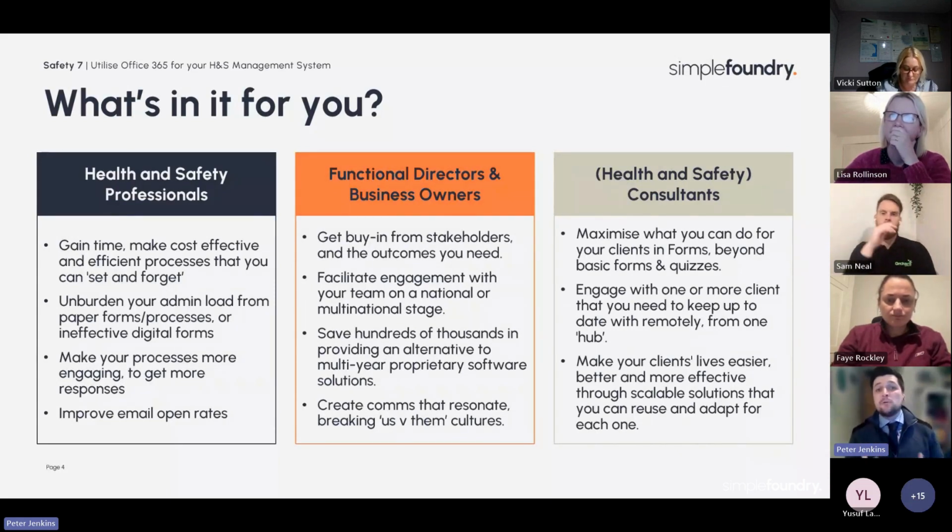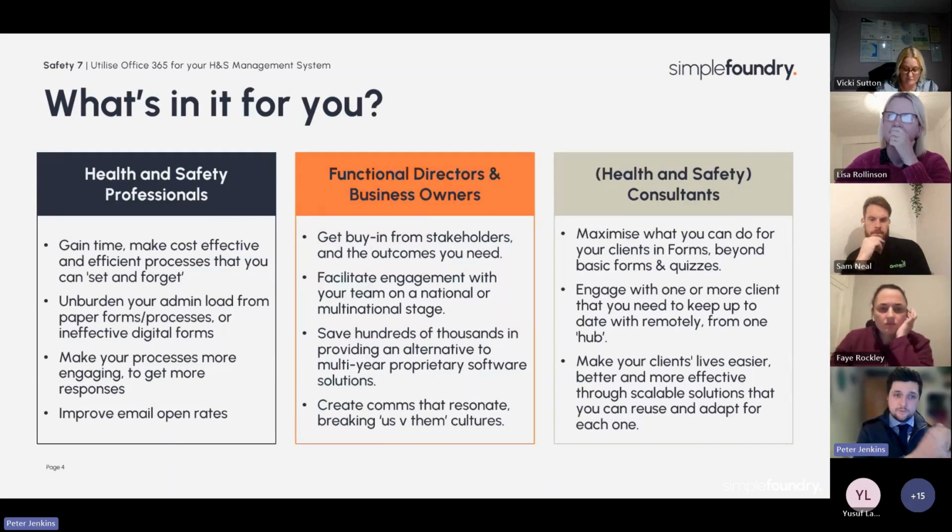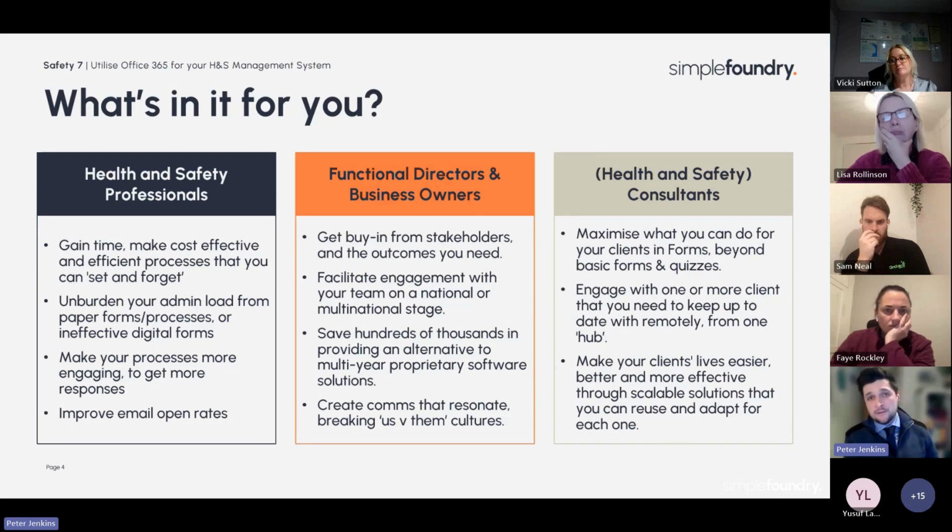You might have even dabbled with some of the bits that we're starting to talk about and what we're going to cover. But fundamentally, what I will say is that if you are a health and safety consultant, the opportunity that's in front of you for helping your clients achieve some fantastic outcomes without them having to sign up to some significant multi-year contract with some dedicated software, it's immense.